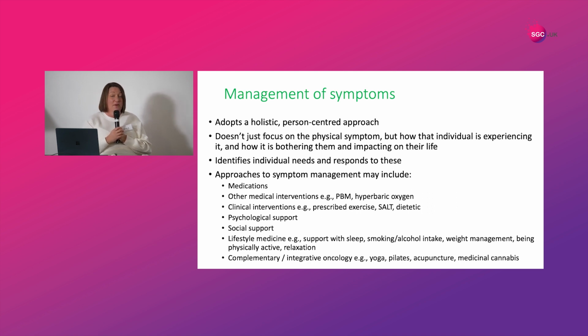They may be living very well with that, but there may be something that they have identified that we're just not putting on because we don't feel that it's important enough to be dealing with. But it doesn't just, like I say, focus on the physical symptom, it's how it's affecting your life. So how is the diagnosis affecting you as a person? And it's tailoring those individual needs to that person.